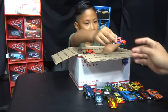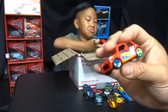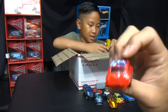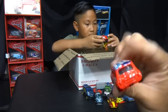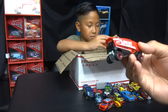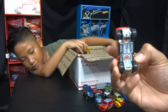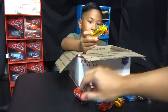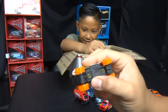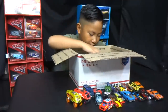Very cool. Is this a mini? Mini Morris? Morris Mini? Hot Wheels Red? Pretty cool car. And you got the H there. Another Aeropod. How many Aeropods do we have? It's a red Aeropod. And Jonah's holding an X-ray body Aeropod. So Jonah has got a couple Aeropods.